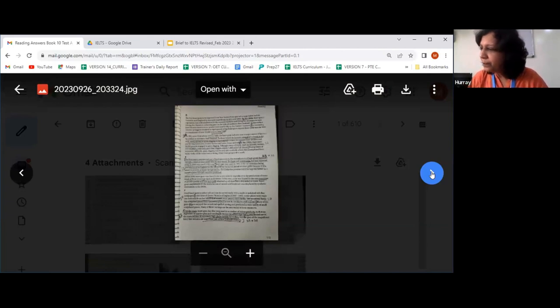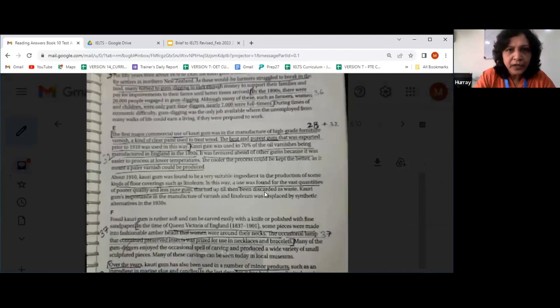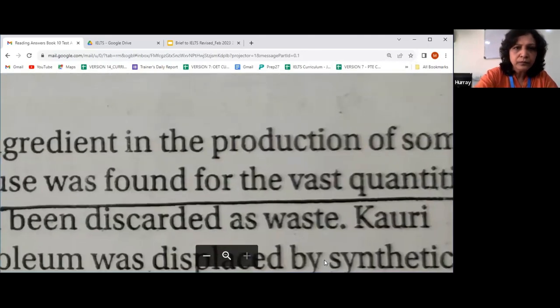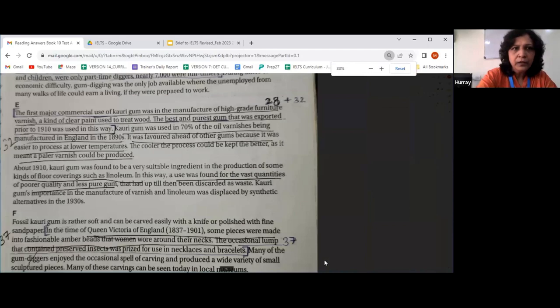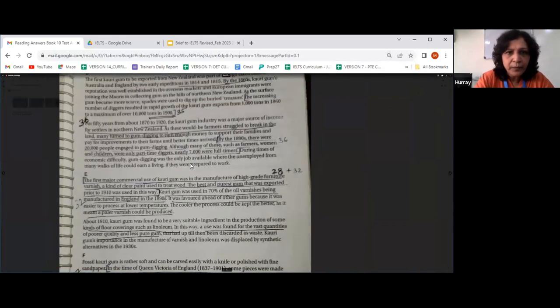Let's look at paragraph D. I think it's a bit too large, so I'll make it a bit smaller so that you can read it and it'll fit in the screen. So I've come to paragraph D here. In D paragraph, make it a little bigger.